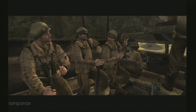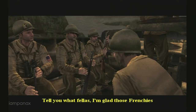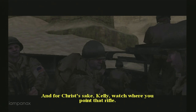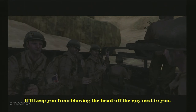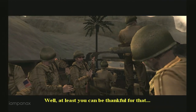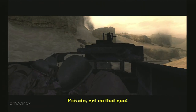Ah, shut the hell up, Bluefield. I said, can it? Resistance or not, we got an airfield to secure, Private. Tell you what, fellas. I'm glad those Frenchies decided to fight back. And for Christ's sake, Kelly, watch where you point that rifle. Try and remember that. It'll keep you from blowing the head off the guy next to you. Okay, Sarge. Look at all this sand, guys! I sure ain't in Jersey no more! Well, at least you can be thankful for that. Oh, God! Medic! Private, get on that gun! We got company!